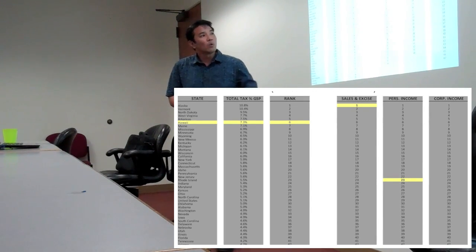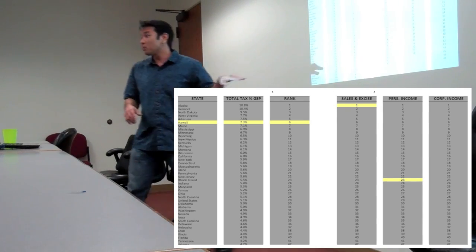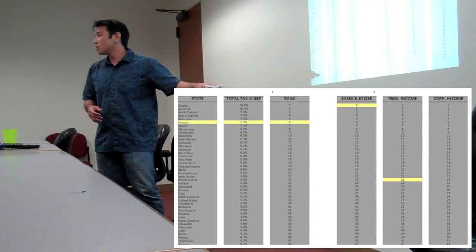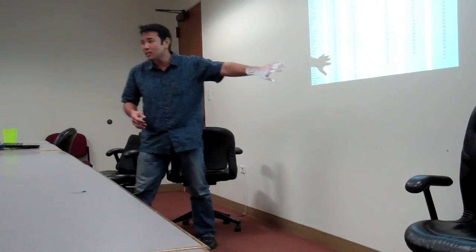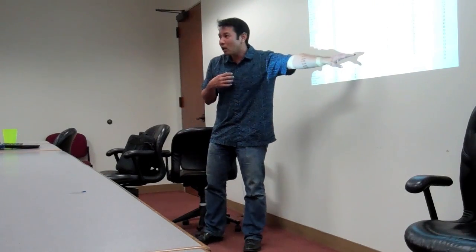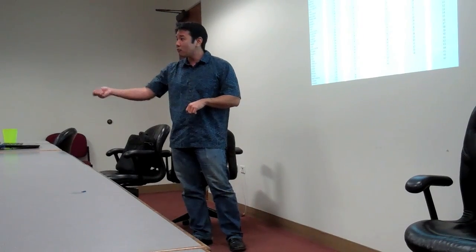for the state. We're right in the middle of states when it comes to personal income taxes. And we're near the bottom of states when it comes to corporate income taxes. So what this means is that the strategy we've chosen as people, and that our leaders have chosen, to fund our activities is to depend largely on our excise tax, which is everything we pay for.